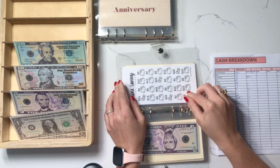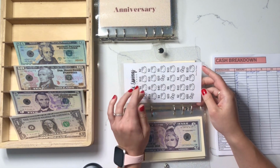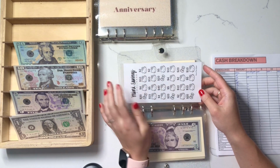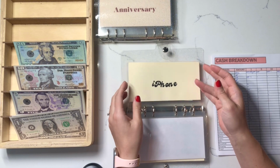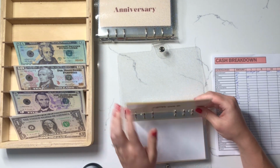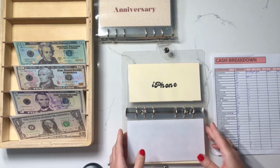And then I'm not doing anything this month. I'm going to start this challenge next month. And this is actually going to help fund my emergency fund, so I'm excited to start that. And then my iPhone isn't going to get anything. And then my 100 envelope challenge is not going to get anything either. I'll start these back up again next month.